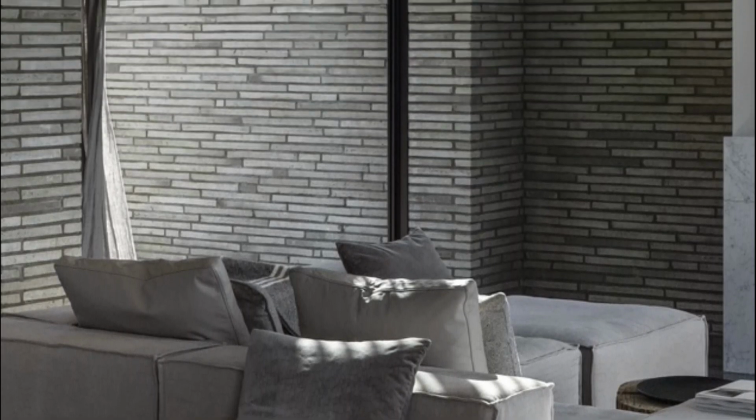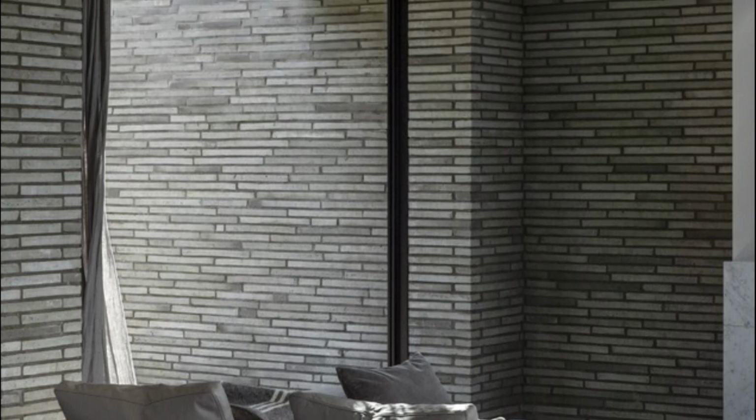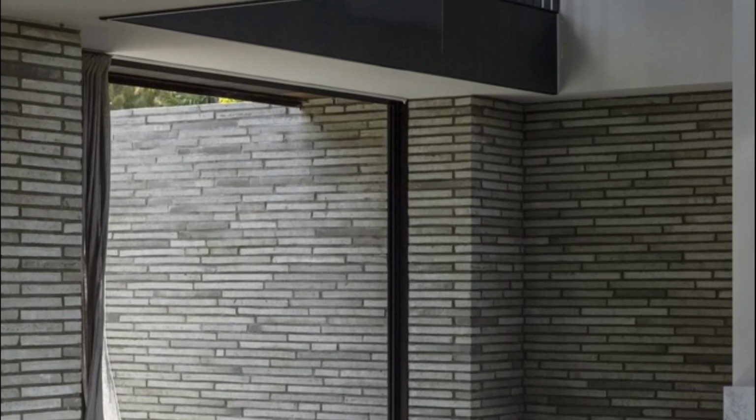While at the entranceway the wall planes are almost continuous, this deprivation of the view dissolves as you move within the home, the bricks reducing to small wing walls set between joinery.